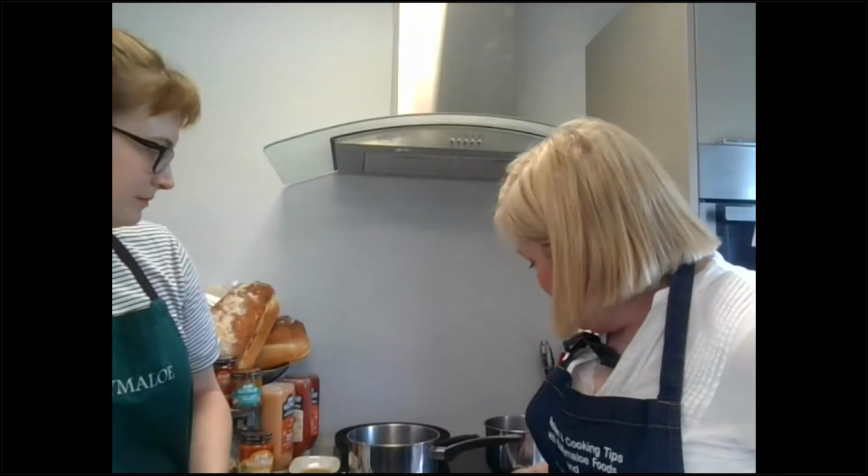So that's our cheats beef ramen. Really delicious, really simple. We've got a selection of vegetables, beautifully prepped. Thank you so much, Rachel. We've got our, yeah, gorgeous. So our leaves, we're going to wilt that in our stock.